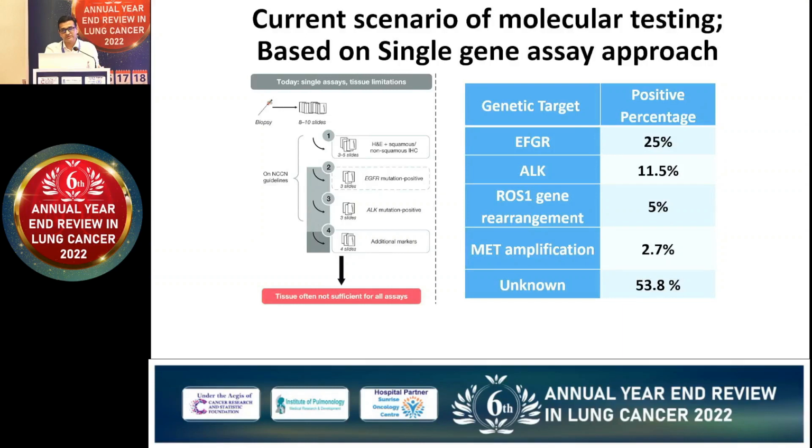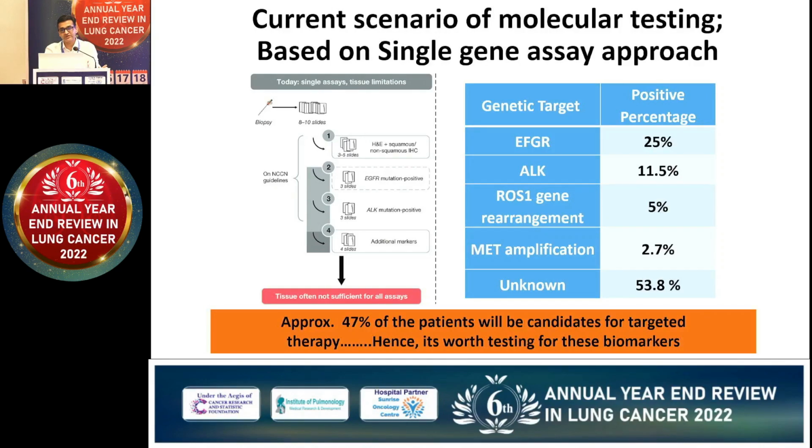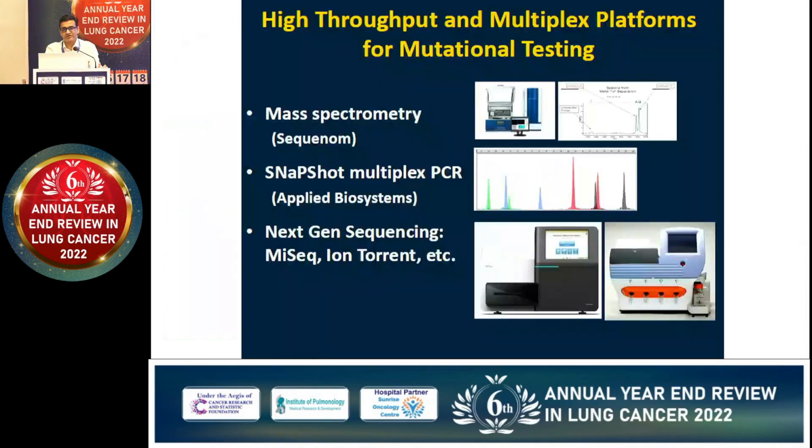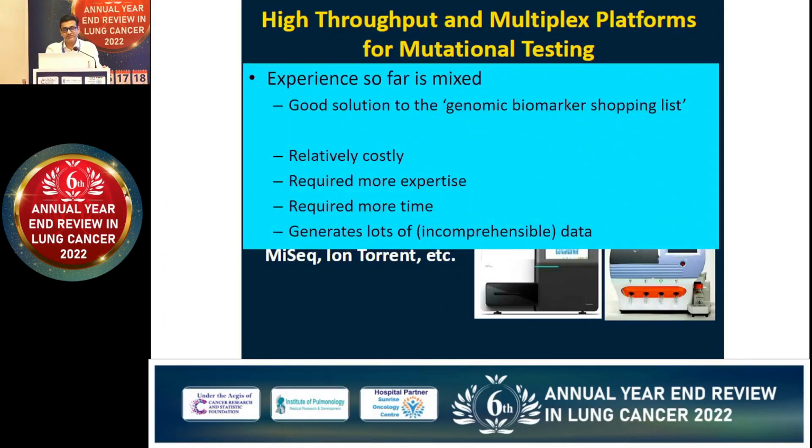So if we see these commonly occurring biomarkers, approximately 40 to 45% of the patients can be detected. So do we really need another modality which can give a solution in one shot? Yes, NGS has made a very great hype, and it has a definite advantage, because the main thing is it gives the solution in one go. But the cons are that the technology is costly, it is not readily available, and it takes more time as compared to single gene assays.